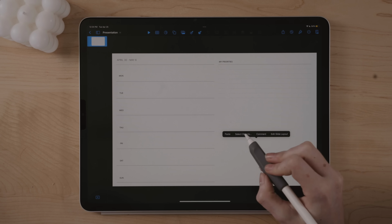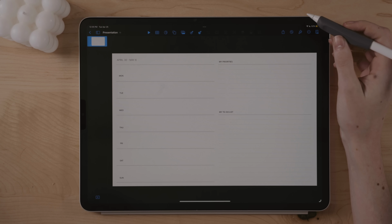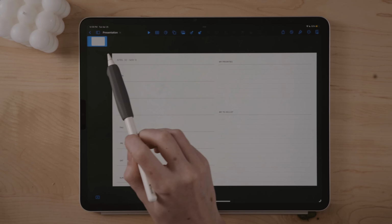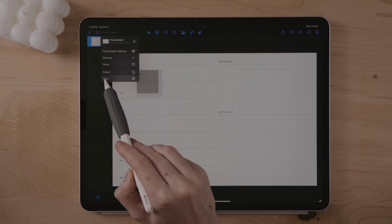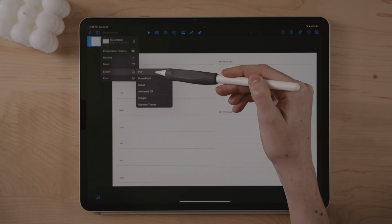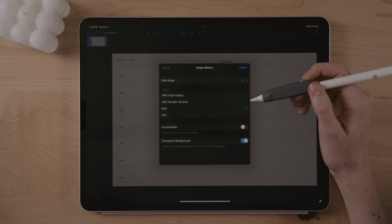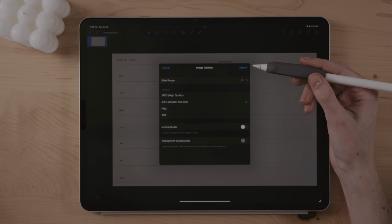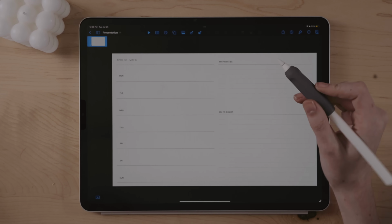I've lately really been liking the setup of having the weekly boxes on the side. So now that I have my weekly ready to go, I'm going to come over here to the presentation name. Here's where you can rename it if you would like. I'm going to click export, and then I'm going to click images. I'm going to select JPEG smaller file size because I don't necessarily need a transparent background for the design that I created. I'm going to click export and then save as an image.